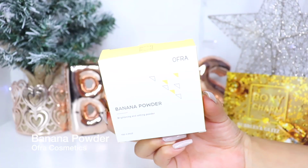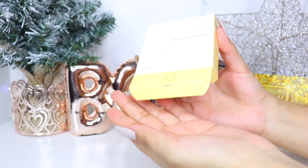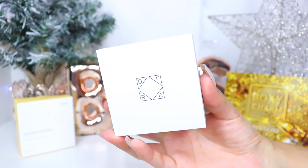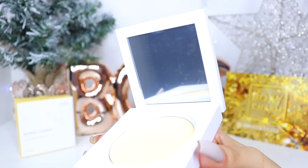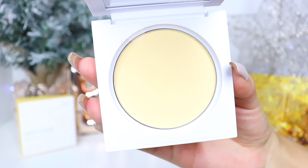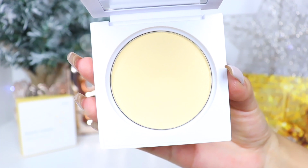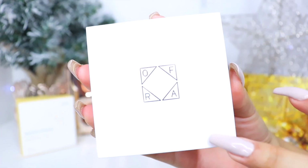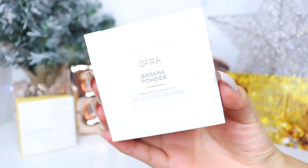Okay, so this is the Banana Brightening and Setting Powder by Ofra Cosmetics. It's an adorable, cute packaging. It's so pretty. It's just pure white, very simple, elegant. It's completely matte, and it has their logo on top. And when you open it up, you have a nice, good, compact size mirror, which I love because you can use it to touch up if you're taking this banana powder with you. I love how big this pan is. It's the perfect size. The whole case is just adorable.